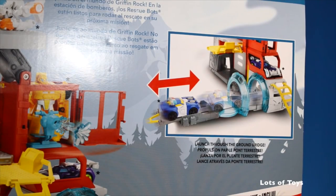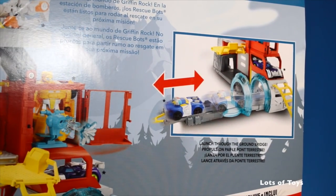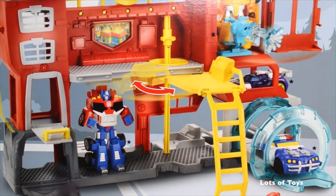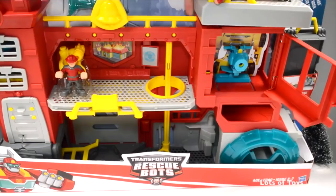Here's a fun ground bridge that you can actually launch Chase through, and I'm sure all the other vehicles. The only accessory that comes with it is Cody Burns and his vehicle. By the way, did I mention that this is a giant toy?